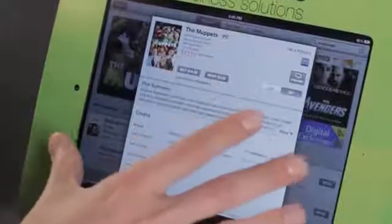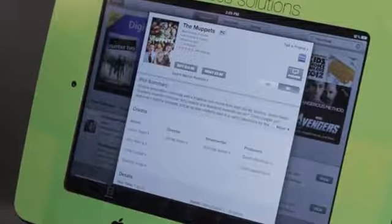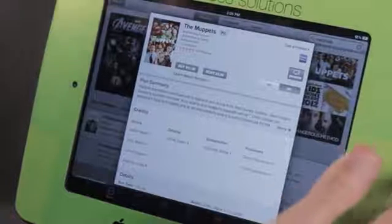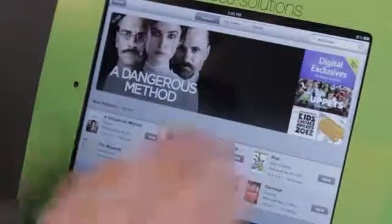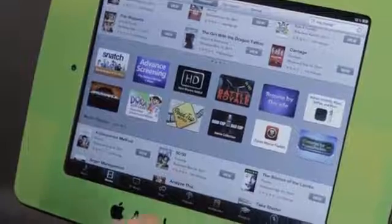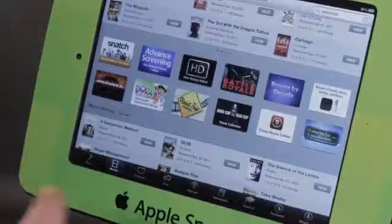If I buy it here on the iPad, it can also transfer to my computer so I can watch it on my computer or watch it on my television if I hook up the iPad, or if you happen to have the Apple TV, you can also watch it there. Now you can watch several different movies, and the iTunes store is probably the largest online video store. So definitely a good place to go is right here.